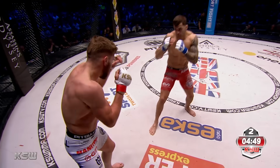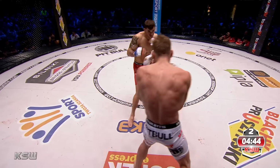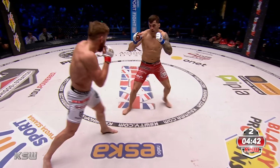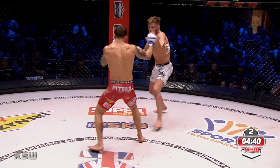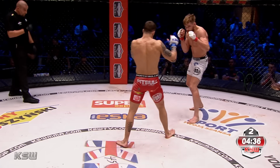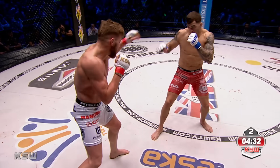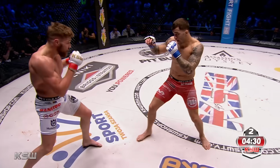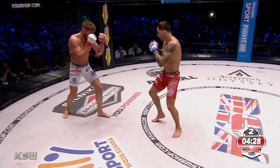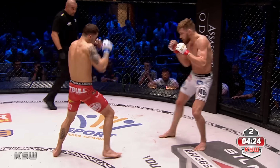This is a great strategy from Roberto Soldic right from the get-go here. He's not rushing in, he's working the counter. When he sees an opportunity, he strikes, but he's making Dricus Du Plessis come forward and work on the counter. And that's been a very, very good advantage to him in the first. He's still standing off and still peppering the low kick, and you can see the red on the legs of Du Plessis.